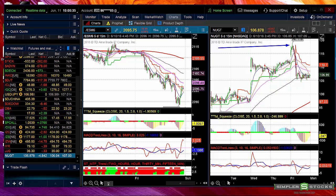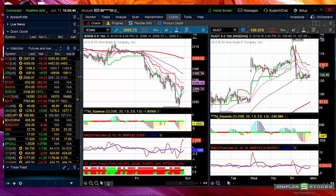So I wanted to go back in here and show you all this, and there are a couple of things that traders were keyed off of on Friday. Number one, NASDAQ, like I said. Number two, SPX 2100. Now, the reason that 2100 is important is because there's open interest there.